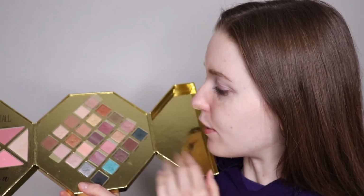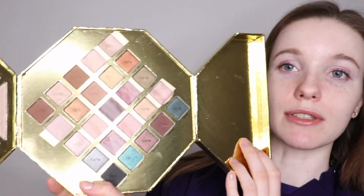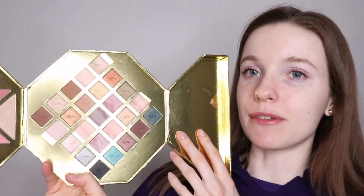I tried these shadows a couple times. It looks like I barely dipped into it, honestly, but I did try it. Not my favorite. There's a really good variety of shadows here between light, darkness, shimmer, metallic, whatever, but I just didn't find the formula to be that good.